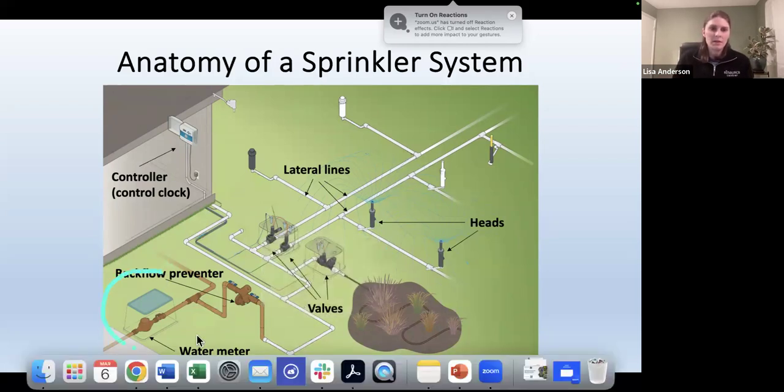So starting in this bottom left-hand corner is your water meter, and that's where the city water supply connects to your home. Basically, there is a pipe and a meter that reads the flow of water into your yard in gallons, and that's how the city knows how much water you use and how much to bill you for. And next here, we have the backflow preventer, and that is basically a one-way valve that lets water into your yard but not back out, so you don't contaminate the city's water supply.